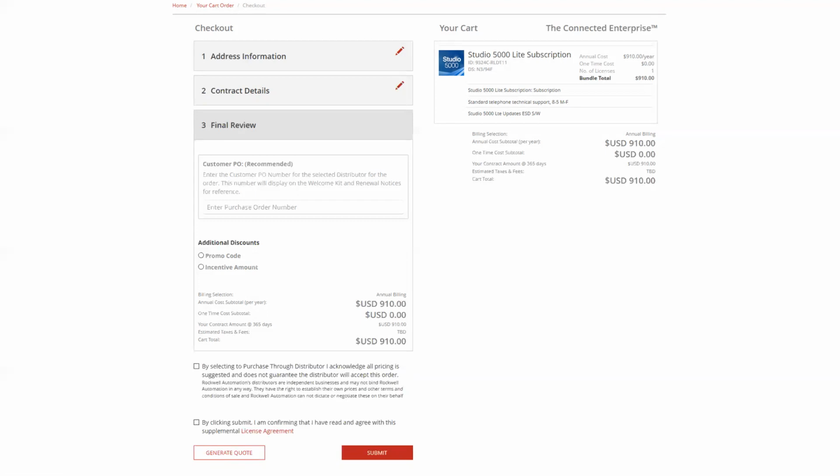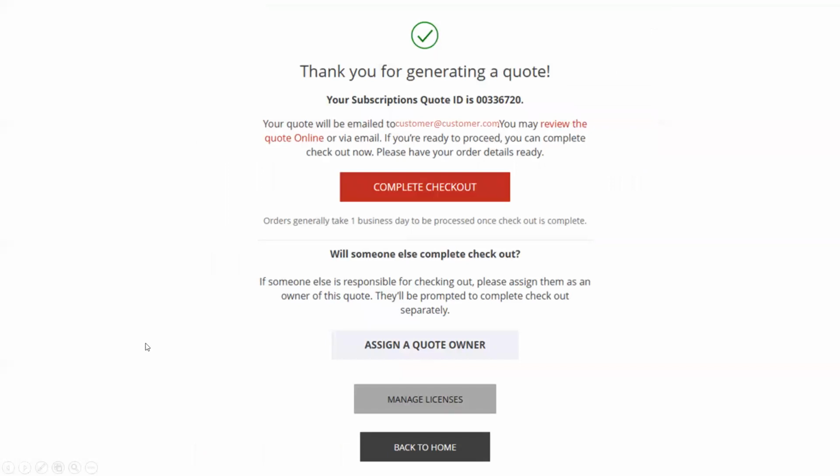And then you can also, in those other screens, go through with the order and turn the quote into an order. So I chose, on the previous screen, generating a quote. It will email whatever email address you had put in before. If you're an engineer and you want to send this or assign it to your purchase agent, you can assign a quote owner and put in their email address, and it will email them the quote as well and allow them to move forward with an order if you so choose.